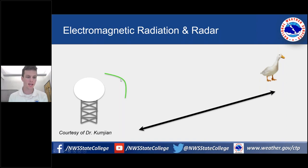And so this green is an outbound wave of electromagnetic radiation, or an electromagnetic wave. As it moves out from the radar, maybe it'll come in contact with this duck. So this duck ends up getting excited by the electromagnetic wave. And because the duck is in the path of that beam, it's going to then reflect back to the radar. So the radar then spends some time listening. And based on the amount of power returned to the radar, that's going to indicate to the radar, is there anything out there? And if there is, what is the intensity of the return? Okay. So that's the basic premise.